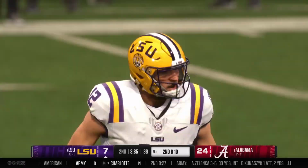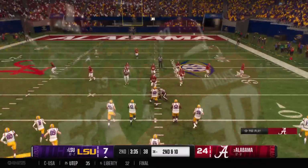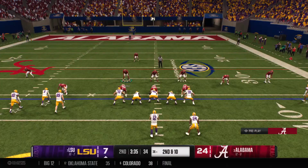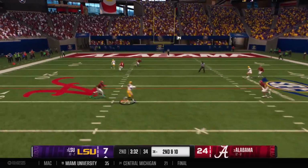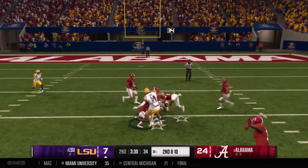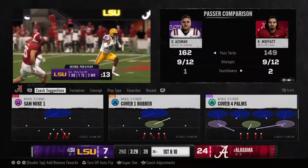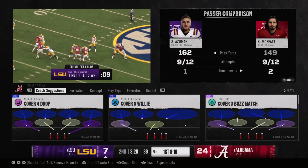Physical defending. That one falls incomplete. Brings up 2nd down. What a hit there by the defender. Tough for the receiver to hold on to the football, but he has that kind of contact. Good, clean play by the defense. This time, a completion, and he uses his speed to pick up solid yardage. Tackle is made, but the junior quarterback shows off his arm strength that time.